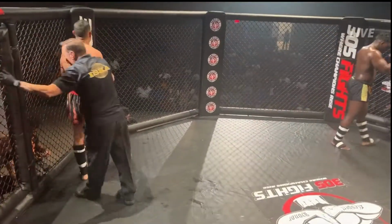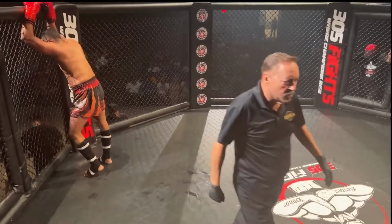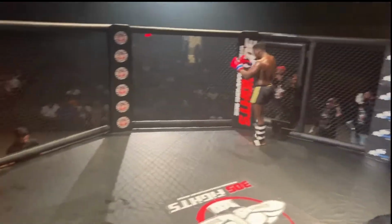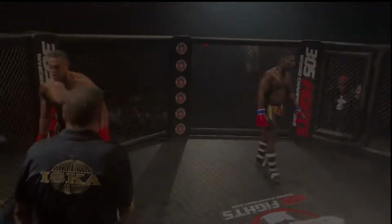TKO victory by Joseph. Very good fight. It just looked like Joseph's pressure was too much for Yoandy to handle. Yoandy had some good moments in the fight where we saw the technique, but Joseph just kept coming forward, very aggressive, and ultimately that won him this.